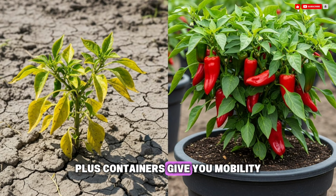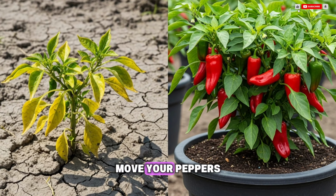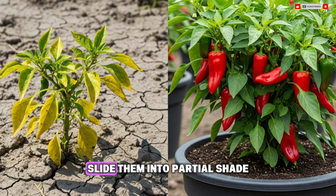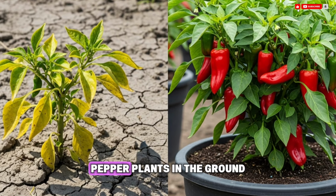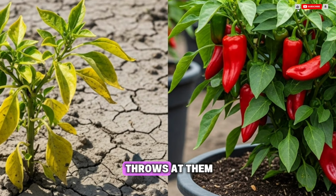Plus, containers give you mobility. Got an unexpected cold snap? Move your peppers. Heat wave threatening to fry your plants? Slide them into partial shade. Pepper plants in the ground? They're stuck dealing with whatever nature throws at them.